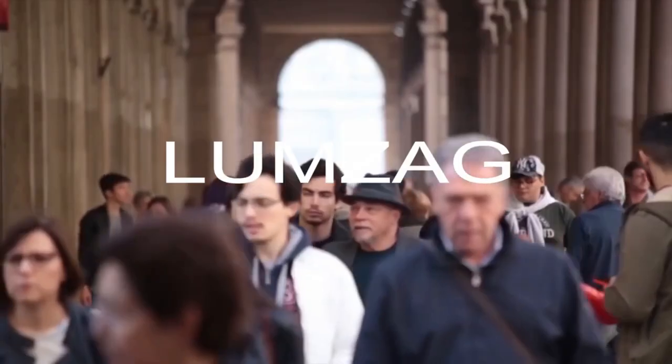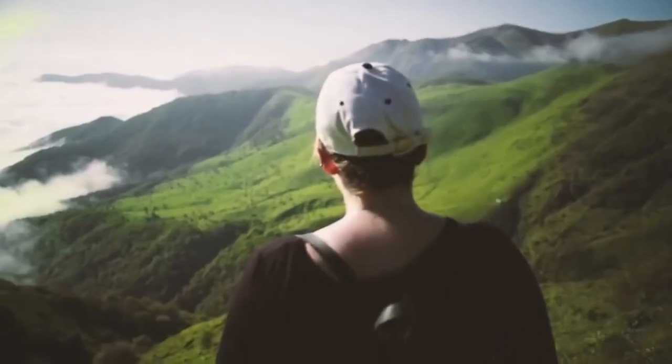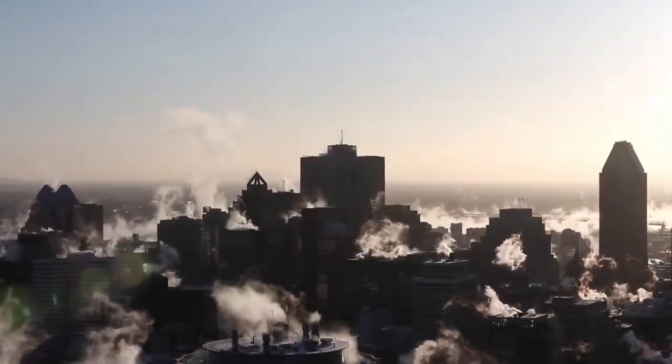Fifth, LuzMag, the world's most innovative smart bag. Meet LuzMag, a smart bag with 7 unique features which will amaze you. So, what will the smartest carbon fiber bag do for you? It can charge your gadgets and mobile phone wirelessly. It will remind you if you left something behind.